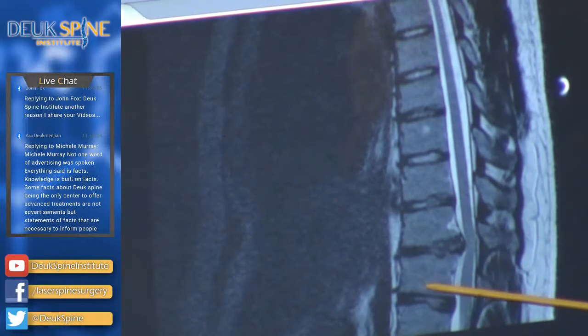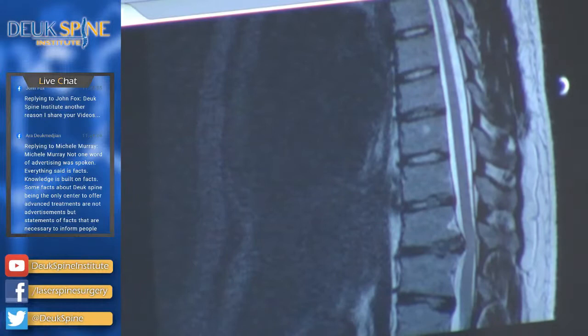and T12. So we're going to be going in today, and from both sides, we're going to be removing the herniation and decompressing the spinal cord. Now, we haven't done many thoracic herniations with Deuk laser disc repair endoscopic transforaminal surgery. We started doing them last year in 2020. This will be, I think, our eighth one.